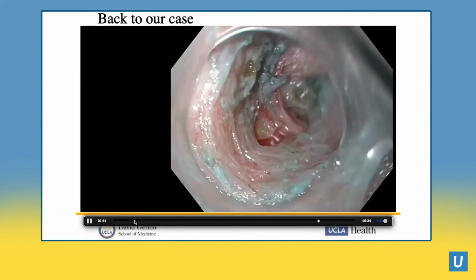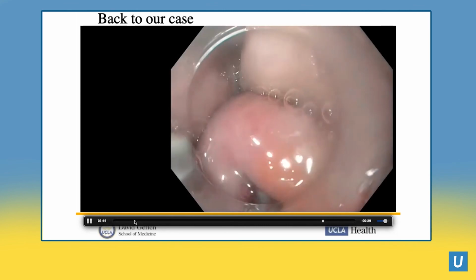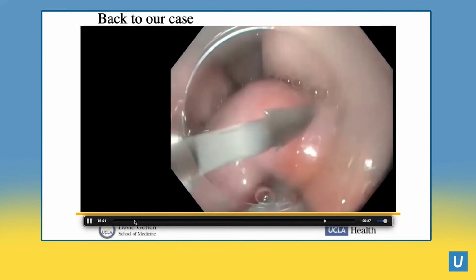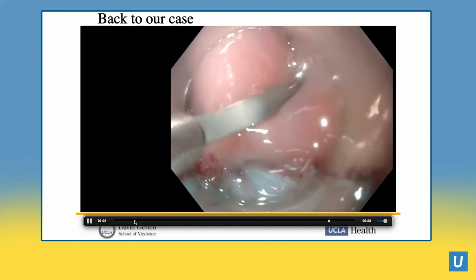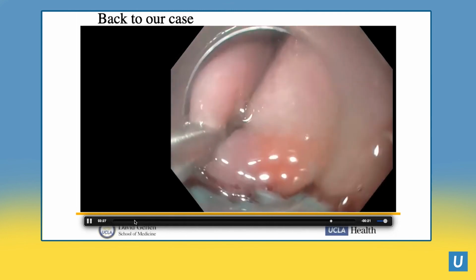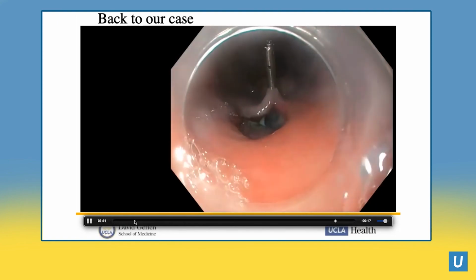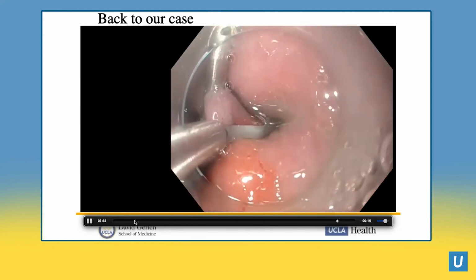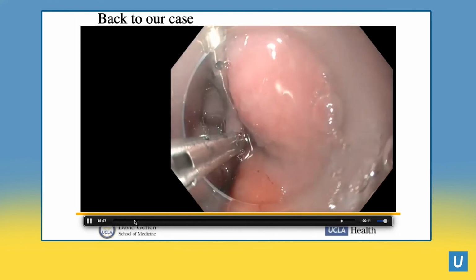You don't want to come back too far into the antrum because you want to maintain as much as you can some of the forward propulsion of the antrum. So you don't want to extend the myotomy too far into the antrum, but you want to make sure you get the pylorus as complete as possible. And so now we're closing our defect with clips. I tend to suture it nowadays. It's a little easier in the stomach compared to the esophagus to use a stitch.